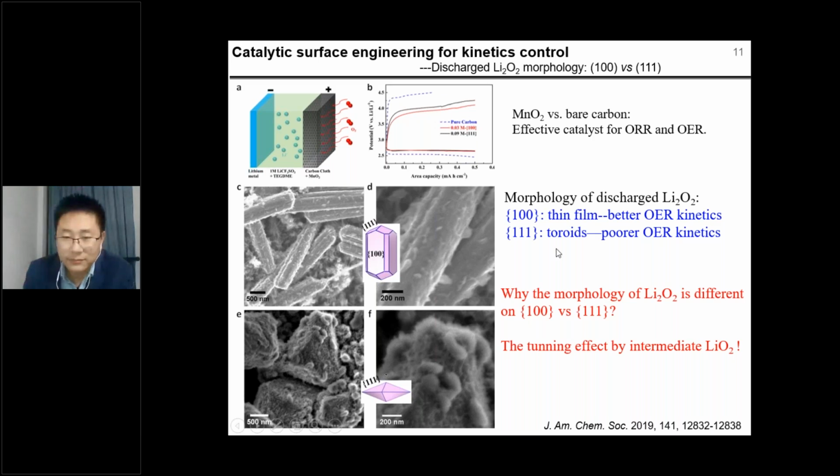But then we tried to understand why the morphology of the lithium peroxide is different on the 100 and the 111 surface during the discharge process, and what the determining factors are. We realized this might be tuned by the intermediate lithium superoxide, in terms of how it reacts with the two different surfaces.